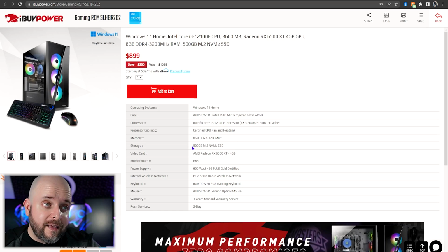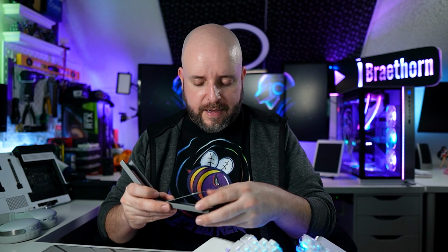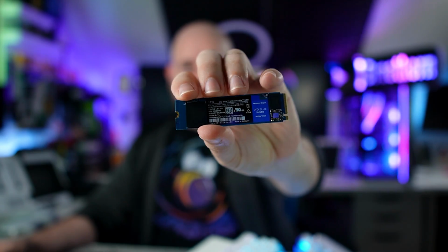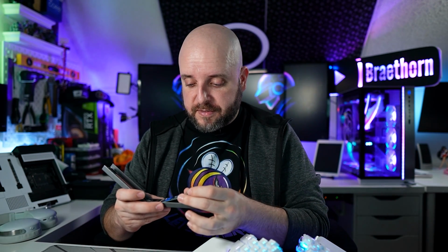A 500 gig M.2 drive. One of these guys right here, little storage drive. There you go. That's your M.2 drive. This is a 1 terabyte, and what I would at the very least recommend for building a system is to get a 1 terabyte, but adding storage is super easy.